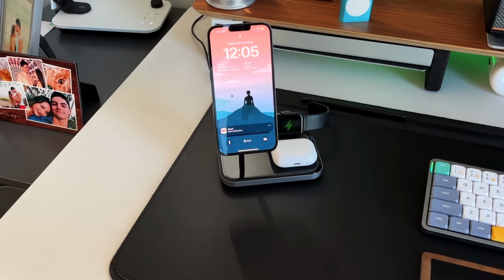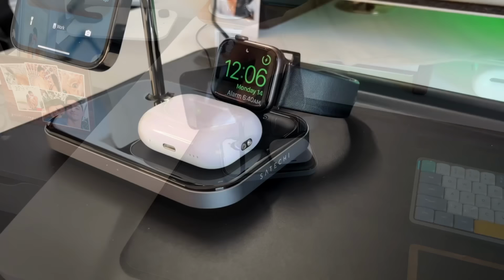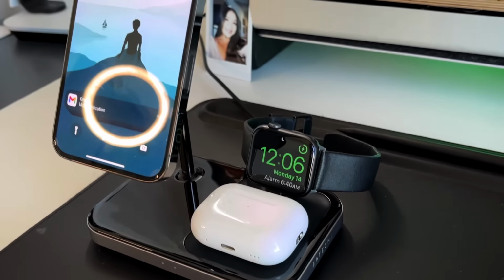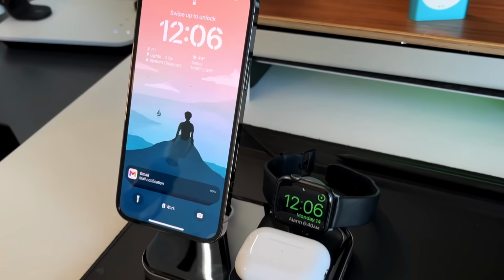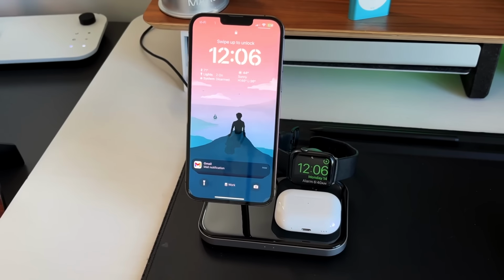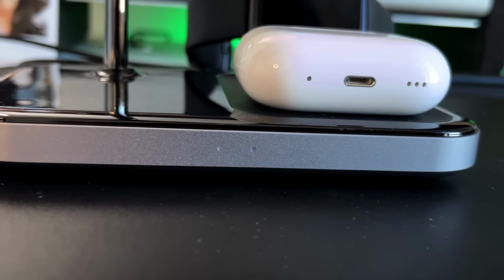It is a very premium, heavy duty, 3-in-1 Apple charger. It's not going to go anywhere. It charges your iPhone at 7.5 watts on the MagSafe charger. It charges your AirPods at 5 watts, and it charges your Apple Watch also at 5 watts. It is not compatible with the new super fast charging of the Apple Watch that came out with the Apple Watch Series 8. It'll still charge the Series 8 by all means, but it'll charge it at that normal speed, not that extra quick speed that Apple introduced with the new charging pucks.